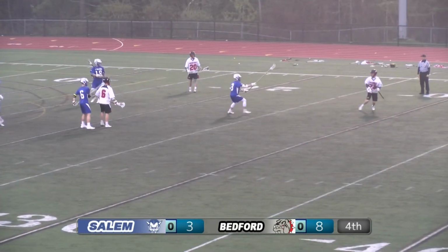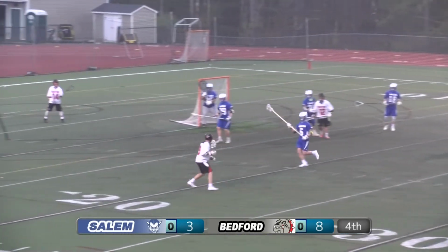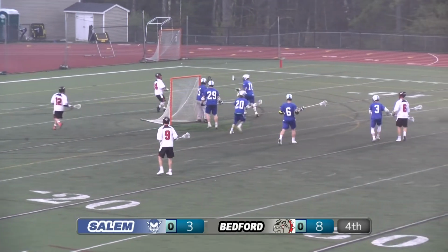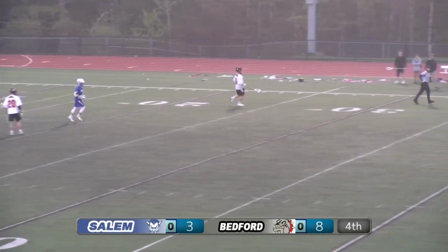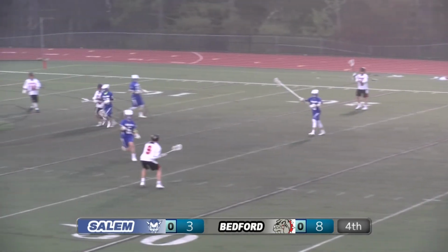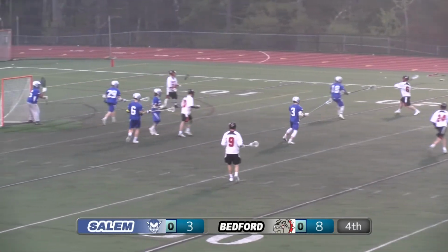It looks like Bedford's doing a 1-4-1 here, which is you got one midfielder up top. You got midfielders and attackmen spanning 4 guys in the middle of the field. I'm sorry, in the middle of the offensive end. And you have 1 attacker on the backside. And what that does, Corey, is it makes a nice diamond. You make 2 individuals in the middle that are nice cutters. It's a very, very popular offense.